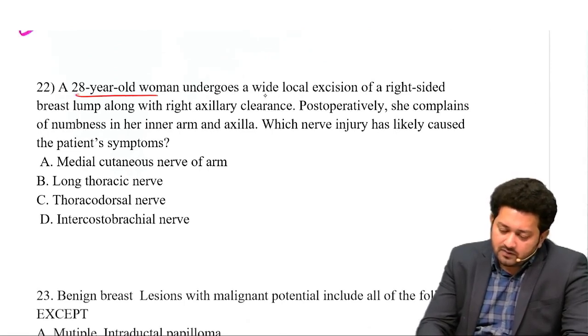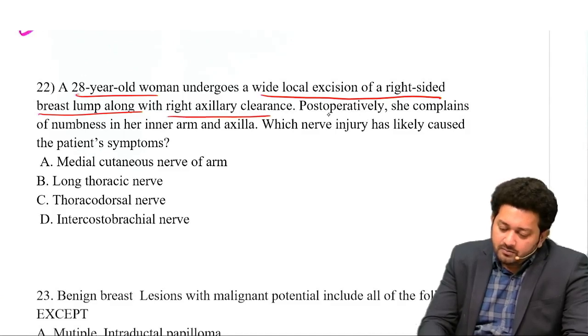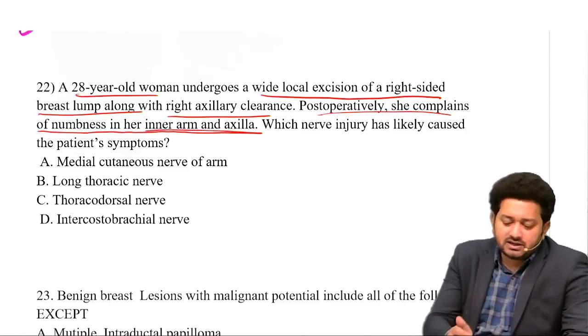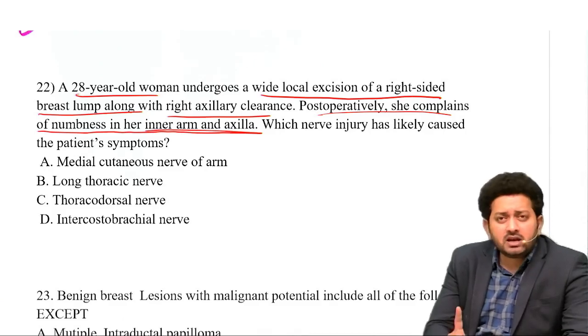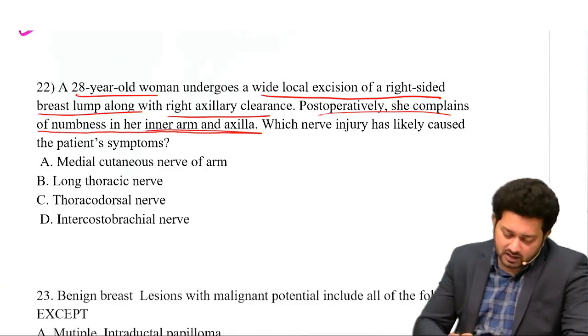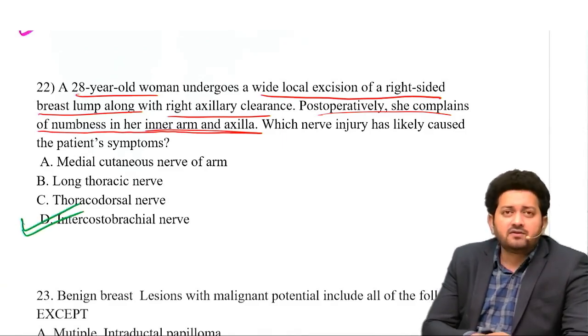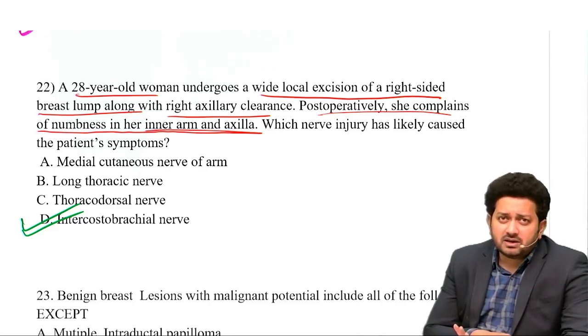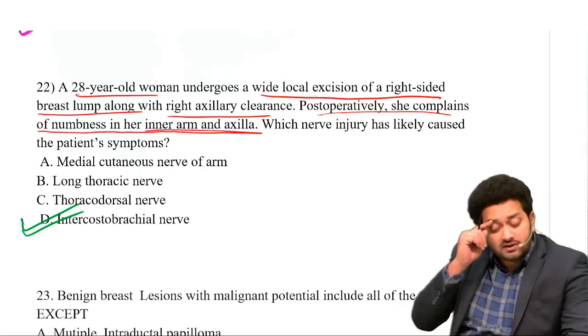28-year-old female, wide local excision of the right sided breast lump with axillary clearance. Post-operatively, she complains of numbness in her inner arm and axilla. So when you do the axillary surgery in the breast, there is a nerve which goes from the chest wall to the axilla, that is intercostobrachial nerve, and if this gets injured, then there will be problem in the sensory part of that area. Long thoracic nerve injury will cause winging of the scapula.